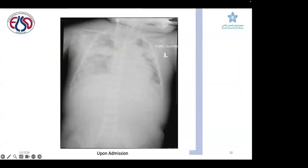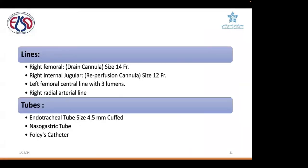This is the X-ray upon admission and after initiation of VV ECMO. As you see, these are our cannulas, the return and the drain cannulas, in the right internal jugular and right femoral vein. So what were the lines? He had a right femoral drain cannula, size 14 French, and a right internal jugular reperfusion cannula, size 12 French. Left femoral central line with 3 lumens and right radial arterial line. ETT tube with size 4.5, cuffed, nasogastric tube, and Foley catheter.